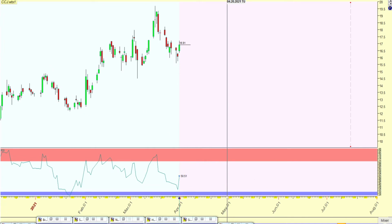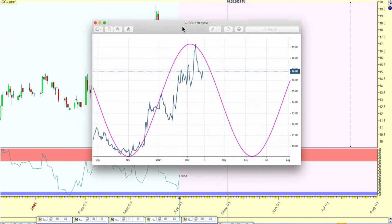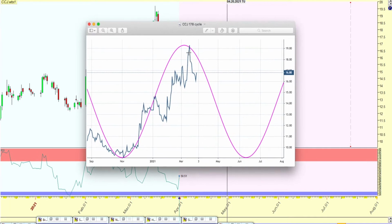Let's open up some other stuff I wanted to show you. We're going to move really fast, so hopefully you can watch the video again or write down the important stuff. Remember I said June, July, very bearish? Using cycle analysis on the software I use, there's a 178 cycle that jumps out at you. It topped out around the first or second week of March, and it's been projecting lower into June, maybe the second week of June.